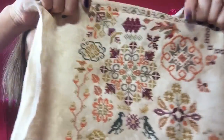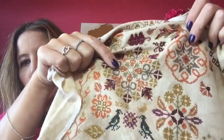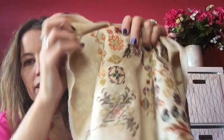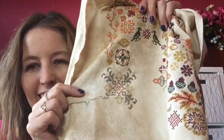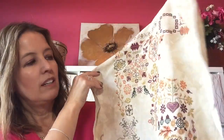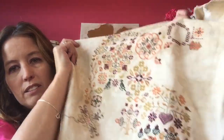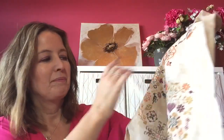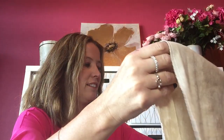This one was a bear. It took a while, that one. And now I'm on another pretty big one down here. But I love it. I love this fabric. It's very easy to stitch on. It's soft, but not too soft. And I think it's coming along really pretty.